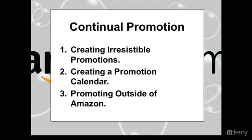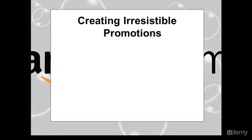Next, we're going to talk about promoting outside of Amazon. You can have a host of different ways of promoting that will lead right back to Amazon for a lot of people who can really use your products who may not have heard about it because they're not in Amazon at the time. So we're going to talk about all three of these things. First, let's talk about creating irresistible promotions.